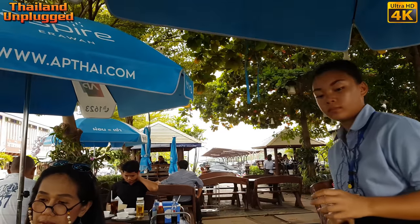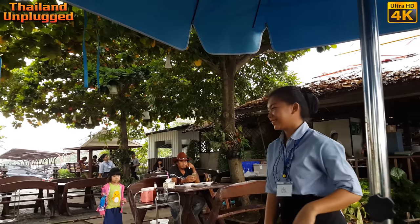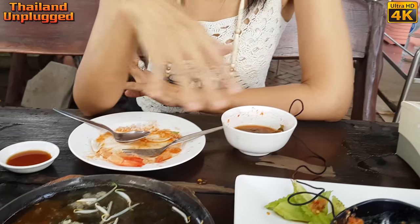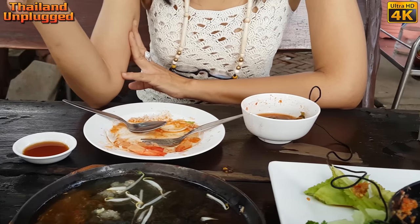This lady's from Isan. Where are you from, Isan? Loei. 750. It's all 150, I guess. All this 450. And two beers, 190. How much is the food? This one, all the food, 450. Wow. Not bad, is it? So the beer you drink is 190.